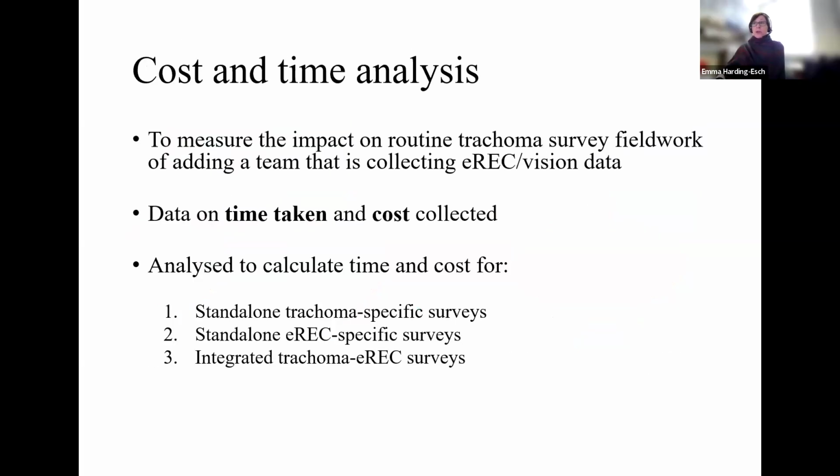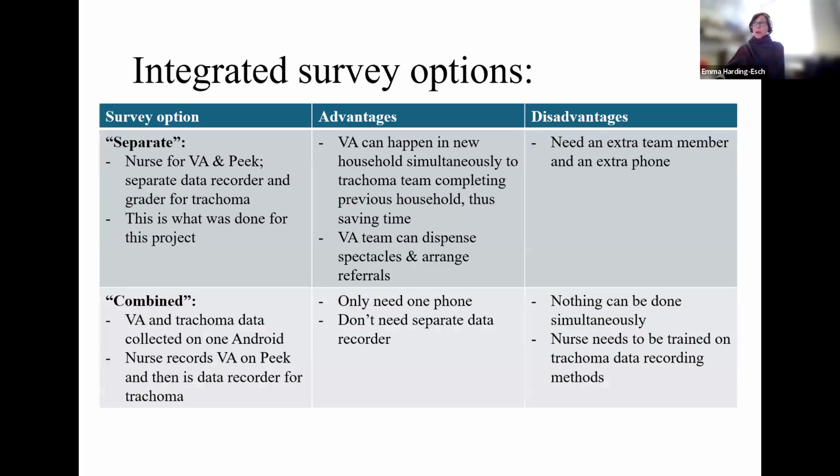So then, in terms of the cost and time analysis, we wanted to measure the impact on the routine trachoma survey fieldwork of adding the collection of eREC data. In terms of time, we used the automatic timestamps from the phones used for data collection to calculate the time taken for the survey. And to calculate the extra time that eREC added to the trachoma survey, we took the average number of minutes it took to conduct the eREC per person and multiplied this by the number of examined residents aged 6 years and older per EU.